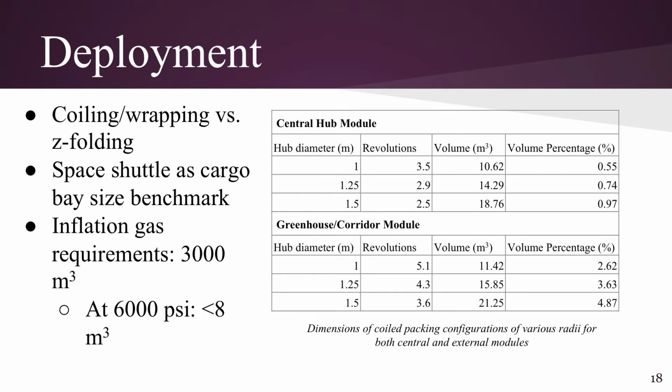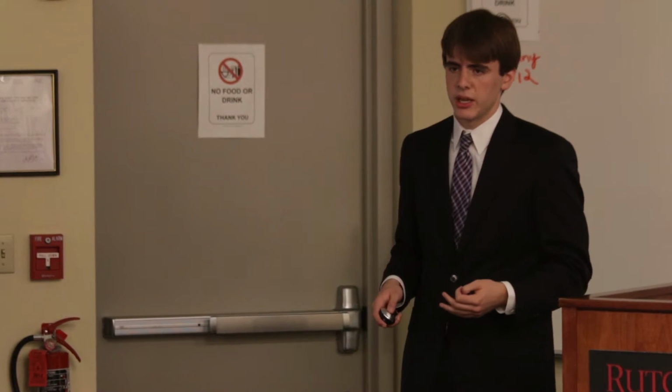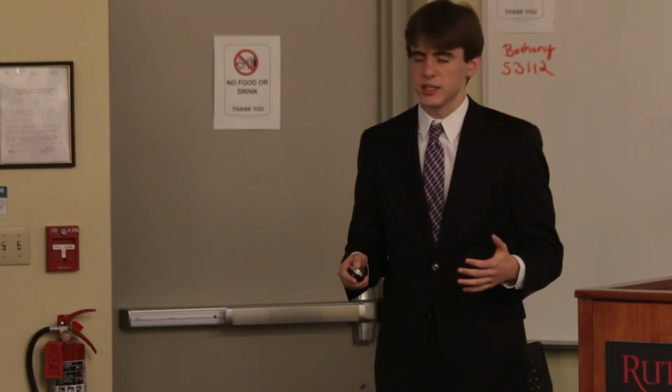So there are two simple methods of packaging that we looked at, coiling or wrapping and Z-folding. Coiling being flattening the uninflated structure and rolling it around some sort of central hub, and Z-folding being flattening the structure and folding it back and forth upon itself, much like the letter Z. For LH1, we elected to use coiling because Z-folding produces severe deformations in the membrane as you're forced to make definite creases to make those folds, which have been shown to hinder airflow upon the deployment of the base.